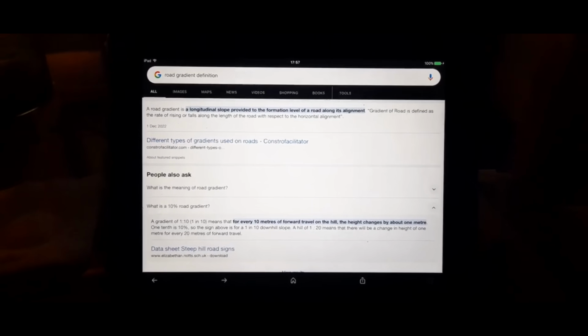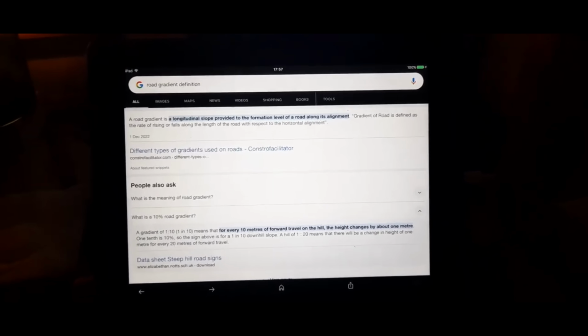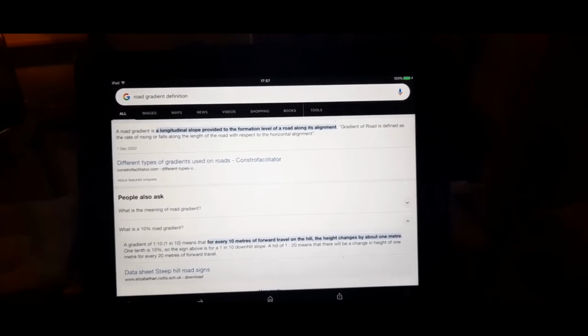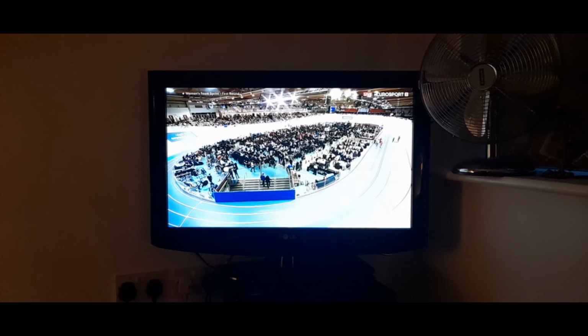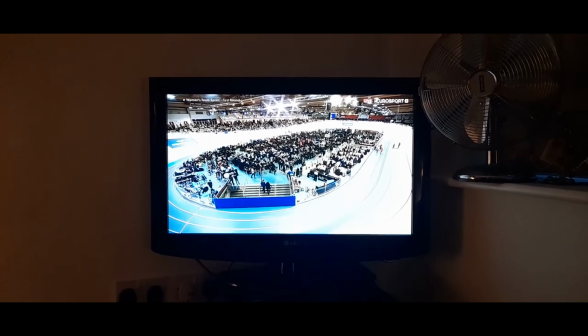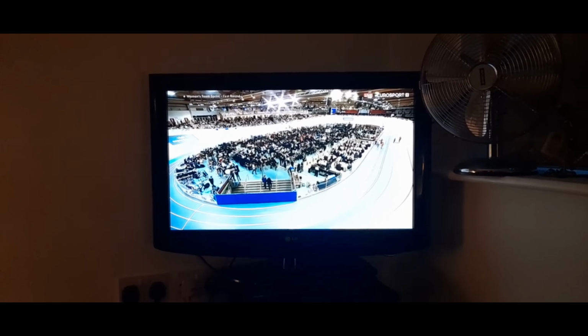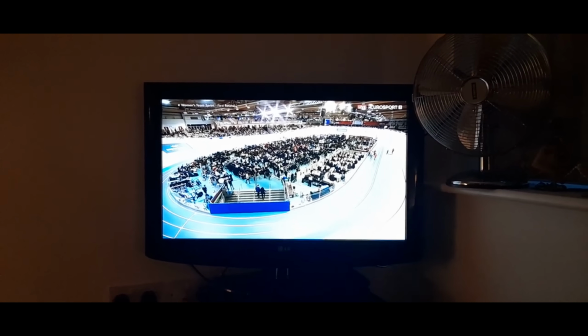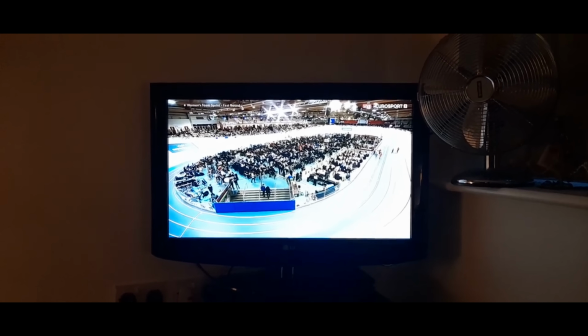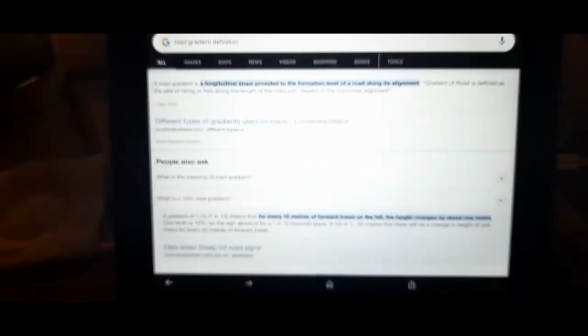Because I noticed on the TV while I was doing a bit of paperwork, I had the World Track Cycling Championships on, and one of the bits of information that they supply the viewer with are things like road gradients, right? So that you have an understanding as to the terrain that is being overcome by the riders. Yeah, but I still can't see how that has any relevance to the overall shape of the planet we both live on. So I thought, well, let's have a quick look to see what the definition of road gradient is.